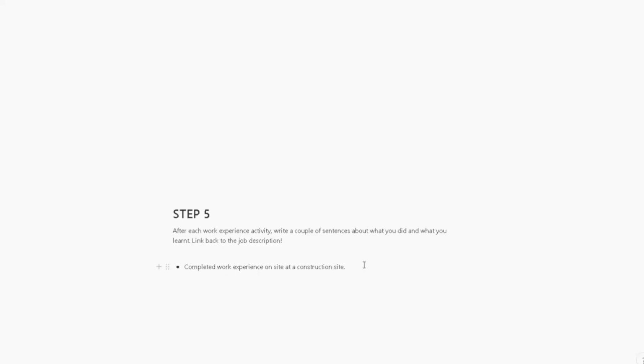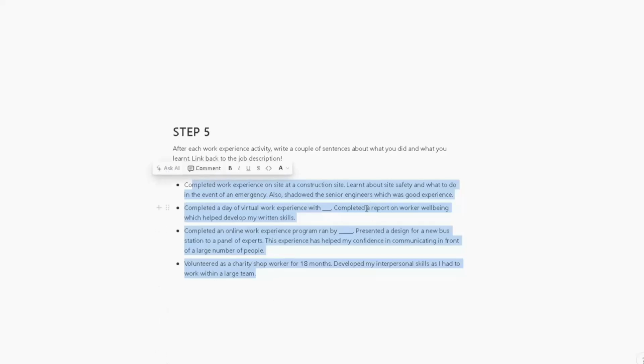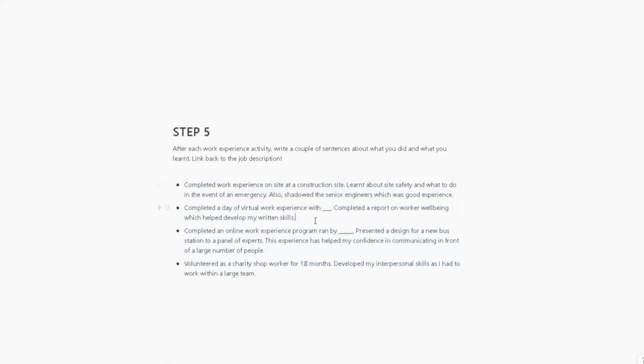So you want to add some stuff on here, just something like that, a couple of sentences: learned about site safety and what to do in the event of an emergency, also shadowed the senior engineers, which is a good experience. So you can basically just put any activity you did, and you can write as much or as little as you want to. I would recommend doing a lot at this point, write all the activities you can, and then you can do this for all the other activities, which I've already done up here. Yeah, and you just get a couple of sentences after each one, and then you should have a long list of quite a few work experiences with a few sentences afterwards, so they're ready to go for the CV.